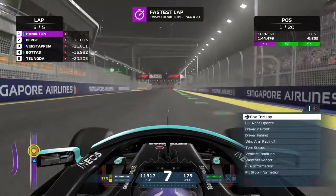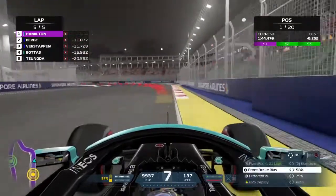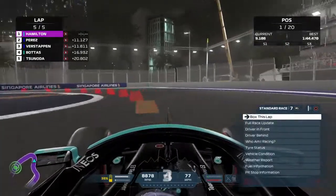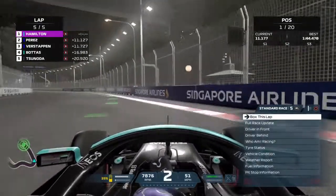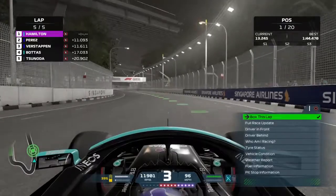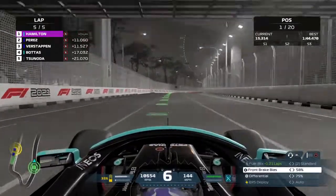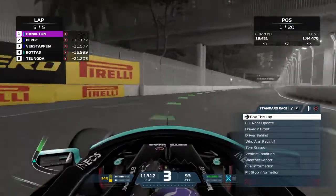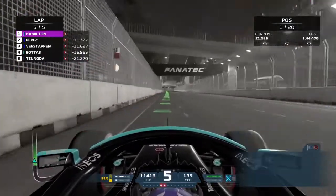Great work. That's a new fastest lap of the race. This is your final lap of the race.